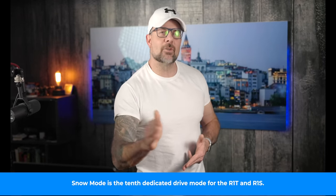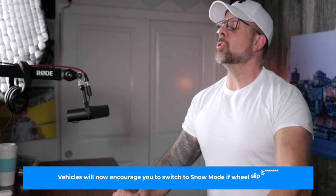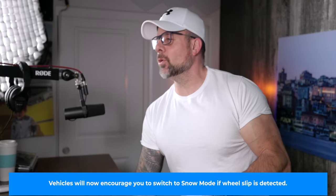Now, the update softens the pedal response, which gives you a smoother acceleration. Likewise, it helps prevent wheel lock and slipping when the vehicle is decelerating. Now, this is accomplished with a new low brake regeneration setting and an improved auto hold function that helps the vehicle make more controlled stops in winter conditions.